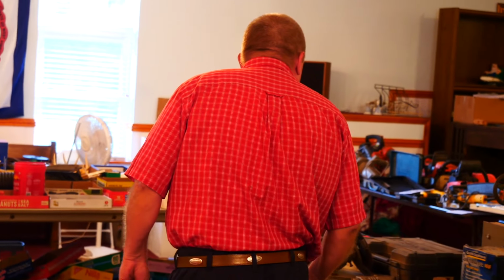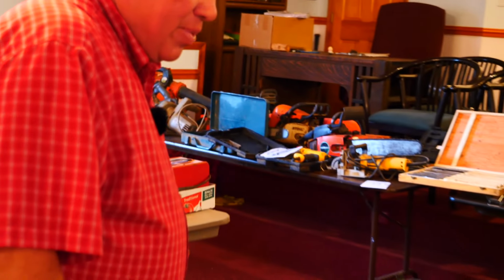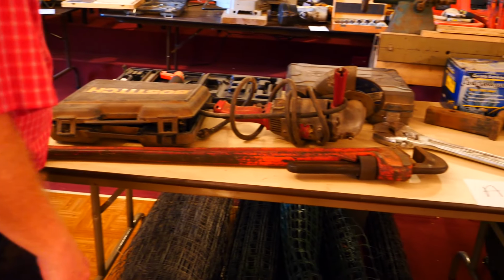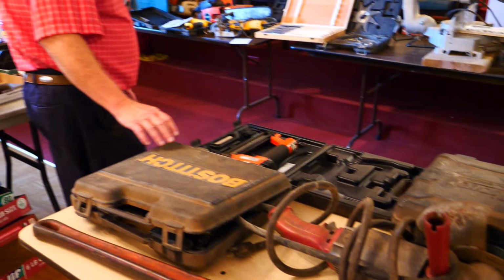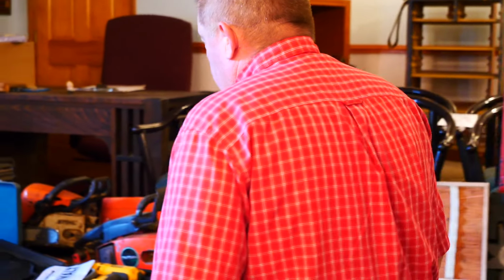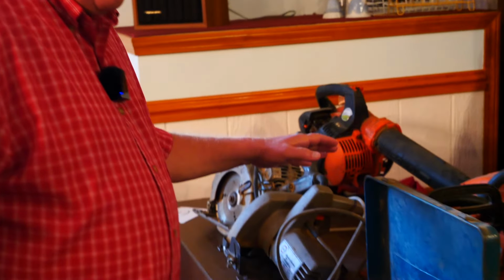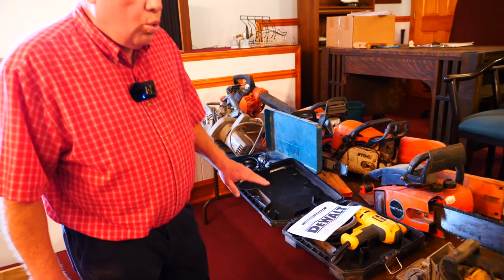Now, on our warm-up table, we have this gigantic Ridgid pipe wrench. That's easily a $200 bill if you go buy that. We also have some Bostitch tools. And then if we go back across here, as you can see, we have Stihl and Husqvarna chainsaws. We have DeWalt tools and Makita tools.